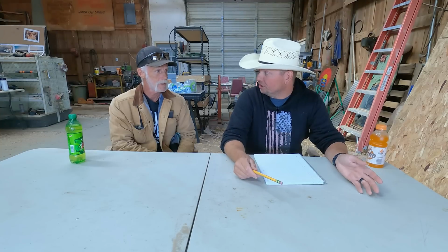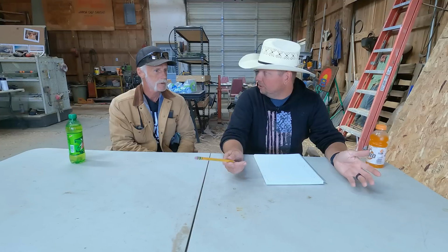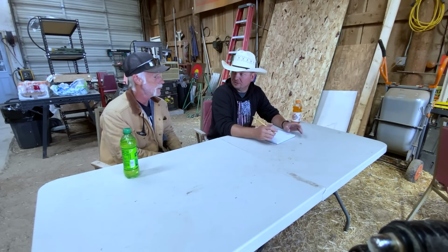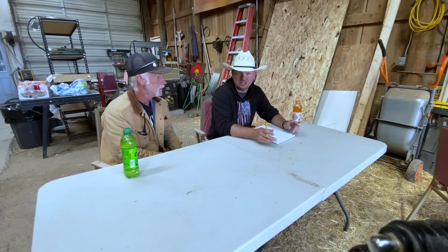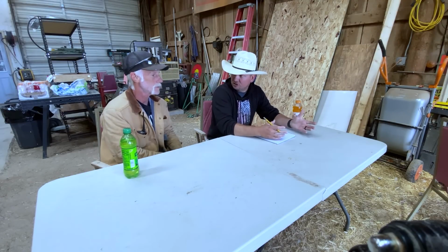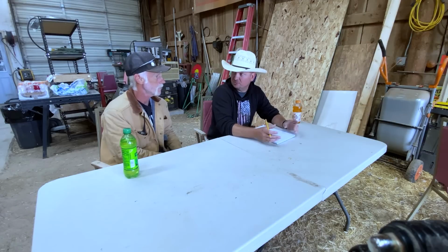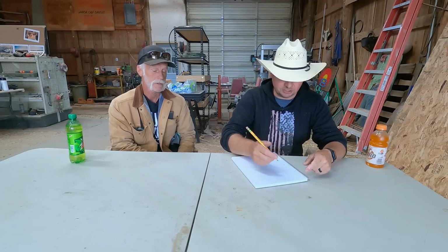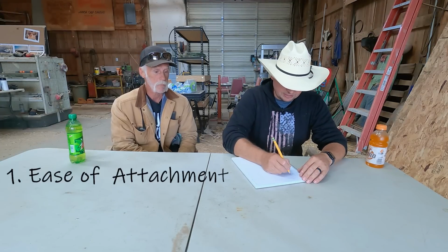So we should be able to get more done faster, obviously. But we're going to kind of test that as well. So let's come up with 3 things that we can test on this, that we would use it around the ranch or something like that. And I really think the first place we should start is probably attachments and getting them attached to the tractor. You know, the ease of attachment, is it a pain in the butt? You know, all that kind of good stuff. That's kind of huge. That is a big thing. So we'll do that first. So we're going to do ease of attachment.